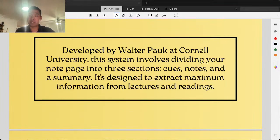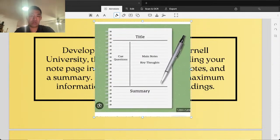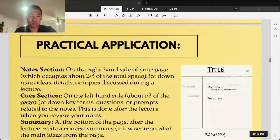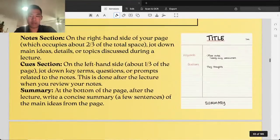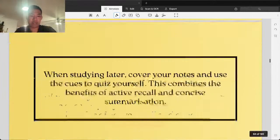And again, you can use it in your daily exercise to break down notes. Essentially you have your cue questions, which we'll talk about in a second, that will really trigger your memory. You've got your main notes and your key thoughts, and then you have your summary at the very end, okay? You use all of these in conjunction to help you read. Here we have the notes section on the right-hand side. You have the cues section, which is where you jot down key terms, questions, or prompts related to the notes. And then at the very bottom, you have a little summary of the main ideas, okay?